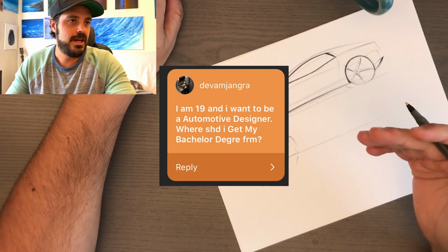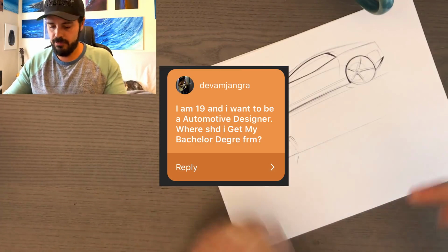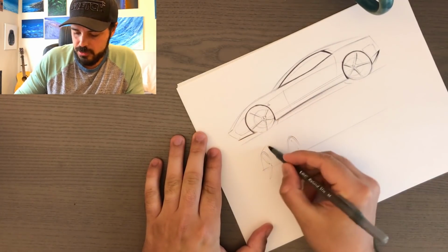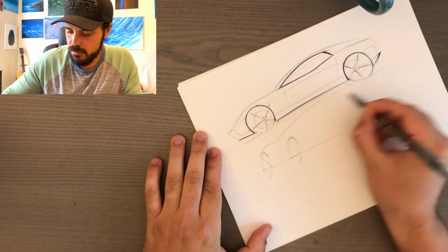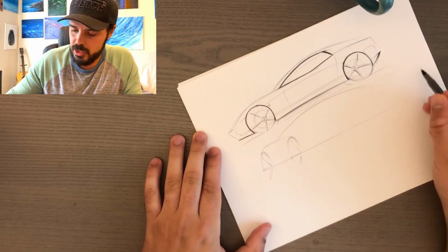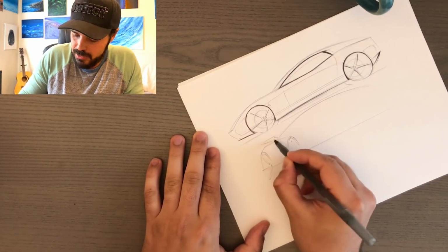I am 19 and I want to be an automotive designer. Where should I get my bachelor's degree from? If you want to be a car designer specifically, I think the best way is to start with a bachelor's degree in industrial design, because that sets the baseline for all kinds of design directions you can take after that. It all starts with industrial design if you want to become a designer and car designer too. So start with an industrial design degree.